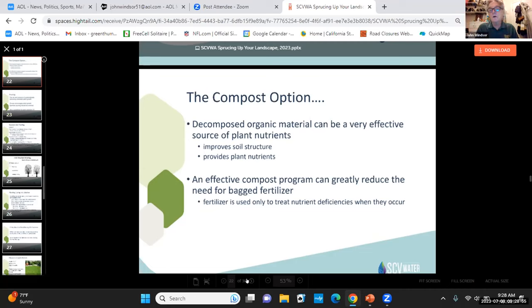So we put the compost in the soil. We put the mulch on top of the soil. And if you're creating your own compost, you're going to have some of the best soil in the world.